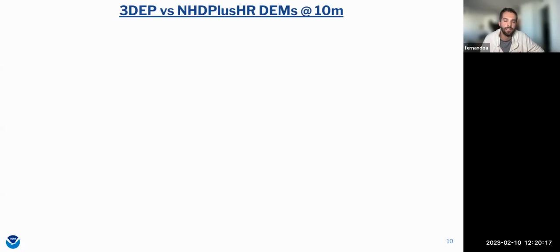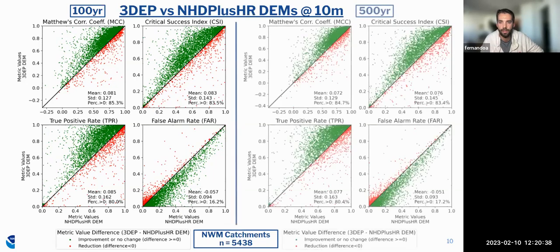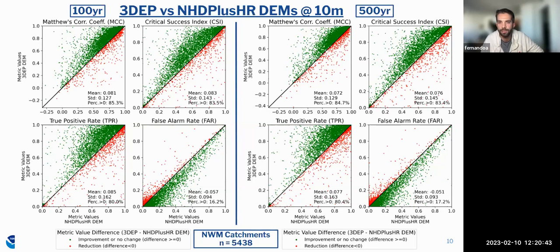So we did a little comparison, and we compared 3DEP data resampled to the 10-meter resolution versus NHD Plus High Res DEMs. And we resampled the metrics to the catchment scale. And you can see for the 100-year case, a pretty significant jump for all these 4 metrics that we're considering. And then for the next, pretty much no statistical significance across the 2 magnitudes, but also for the 500-year case, we're seeing quite a big jump. So nothing surprising here. Higher quality terrain information leads to higher quality flood inundation maps. So next slide.